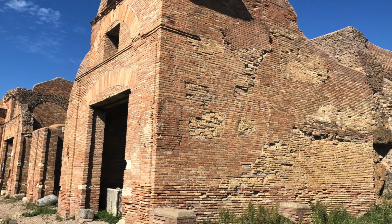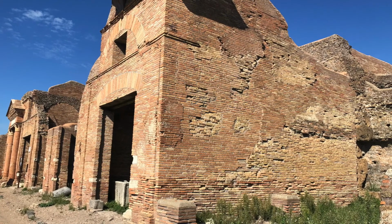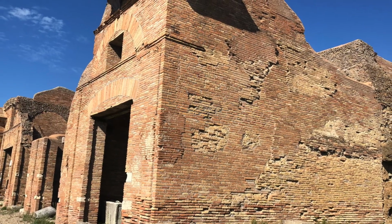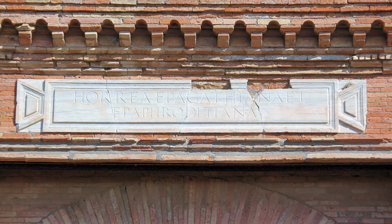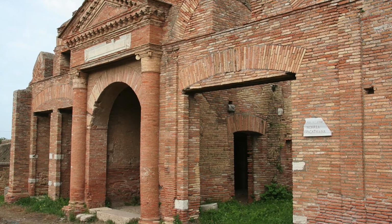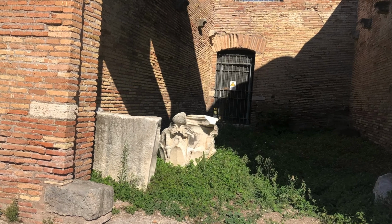And here was a two-story warehouse. Thanks to the inscriptions that we can still see today above the entrance, we know the names of its owners, Epagathus and Epaphroditus, probably two freedmen of Greek origin. This building was constructed in brick around the mid-2nd century AD.